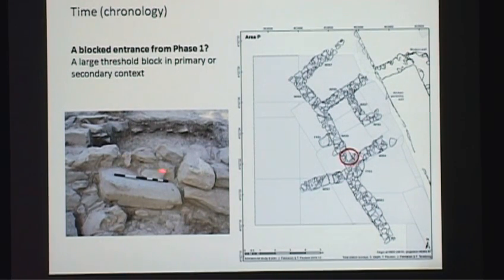But you see the block here? And it has been closed off at a later point, perhaps, with these walls resting on top of it.